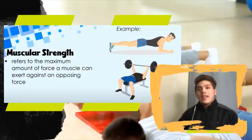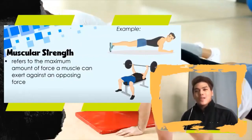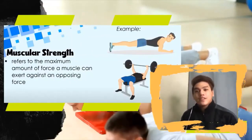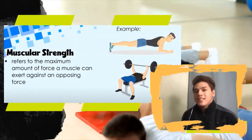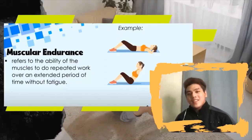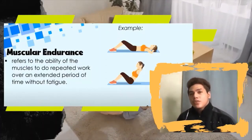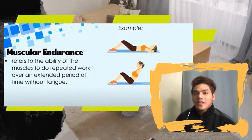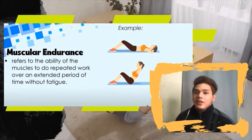Next one is the muscular strength. This refers to the maximum amount of force a muscle can exert against an opposing force. The physical fitness test for this is the basic planking to measure strength and stability of the core muscles. Next is the muscular endurance. This refers to the ability of the muscles to do repeated work over an extended period of time without fatigue. The physical fitness test for this is the 90-degree push-ups.